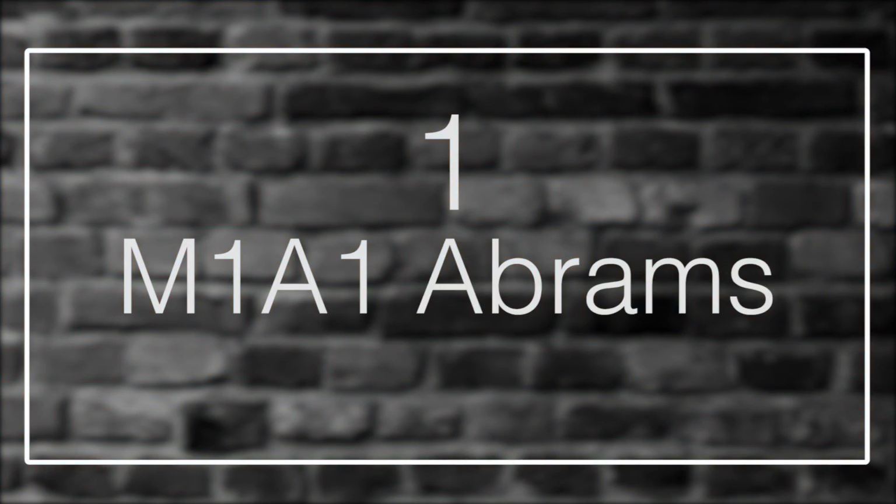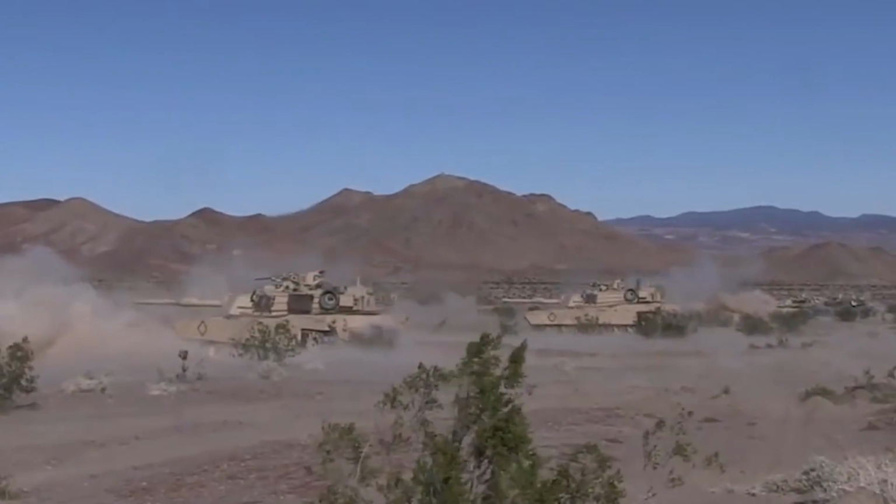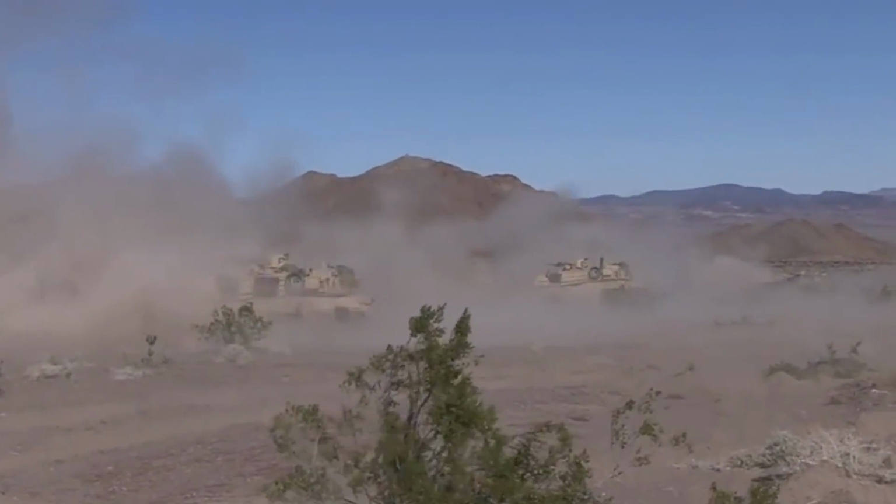Number 1. The M1A1 Abrams. First produced in 1978 and introduced into the US Army in 1980, this main battle tank has the greatest firepower of any tank currently serving. It's equipped with a Rheinmetall M256 120mm smoothbore gun that fires 105mm shells. The shells they fire have been able to penetrate more than 13.5 inches of armor.